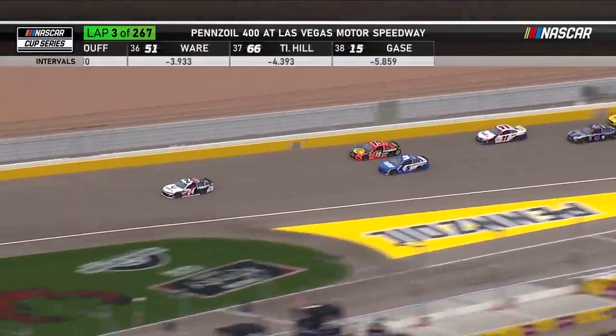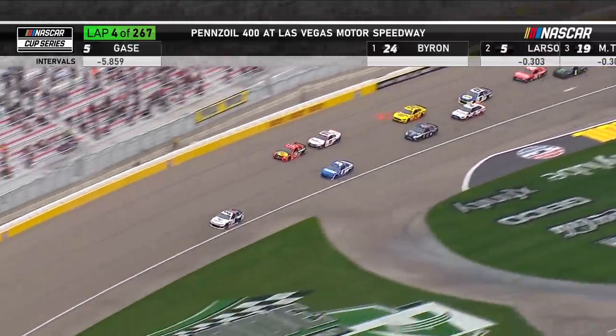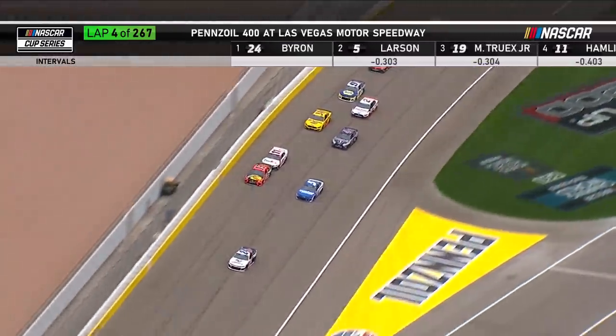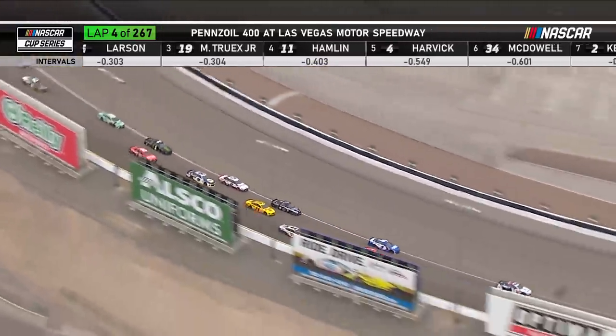Well, and Michael Waltrip talked about these overcast skies, cooler temperatures, a lot of grip in the racetrack. We've been able to see the 5 of Kyle Larson and the 19 Truex stay side by side the last 2 laps. Definitely a lot of trust in the race cars.